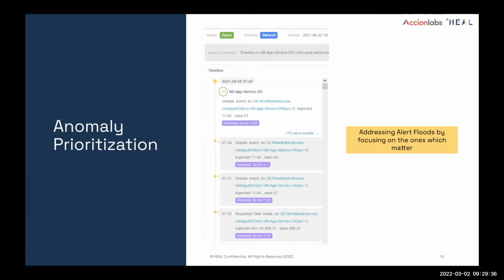Again, why is this important? Because when you have an alert flood, the first thing you want to know is which alerts, which events are the most important, which ones should I focus on? If you have 10 and you only have time to work on one or two things, which are the ones that, if I address them properly, perhaps other problems which happen only because they're dependent on the original issue will be resolved as well? So that's our anomaly prioritization feature. And you can see the anomaly score that we apply to each one that will give us the indication. So we calculate these scores. Next, please.